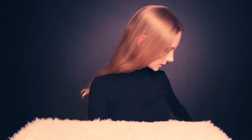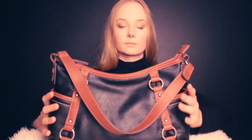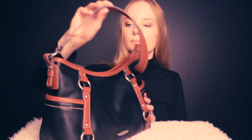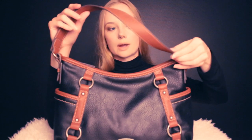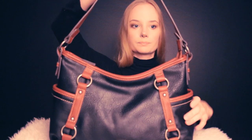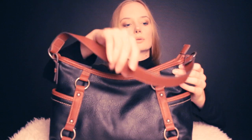Some options for you. I think you're really gonna like these ones. So let me show them to you individually, and you can let me know which ones you like or which ones you don't like. So first one I'd like to show you is this very nice black bag. It has a single strap on top here, a short strap. It's not adjustable, so you just have to hang it under your shoulder.